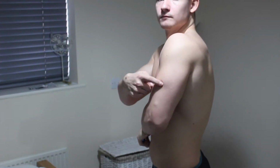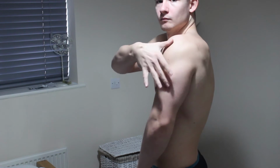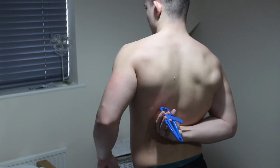Then you're going to do your tricep, which is around about halfway between your shoulder and your elbow. You're going to go for a vertical line. You're going to get 3 again, note that. Then you're going to go for your subscapular, just below your shoulder blade on your body.